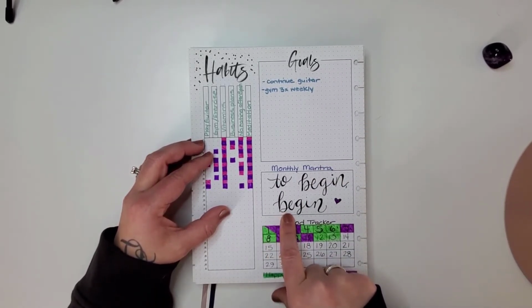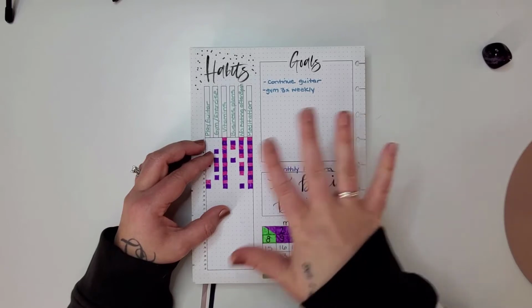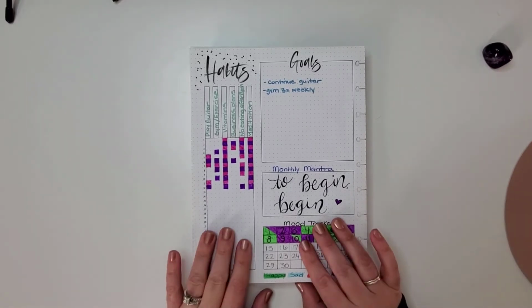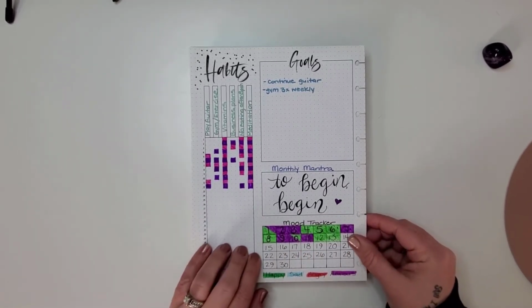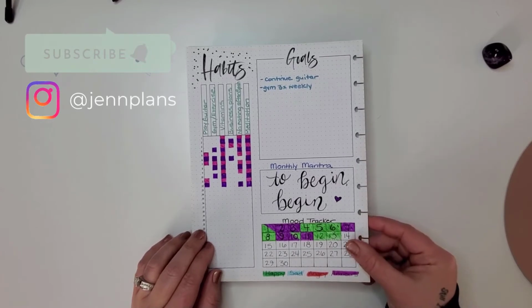I still do love this one. To begin, and then also a mood tracker at the bottom. So I really like this setup, and I'm probably going to continue to use this over the next couple of months. So that was the habits and goals and mood tracker. You can always mix it up. This is just what I came up with that time, but you can definitely add things on your own.